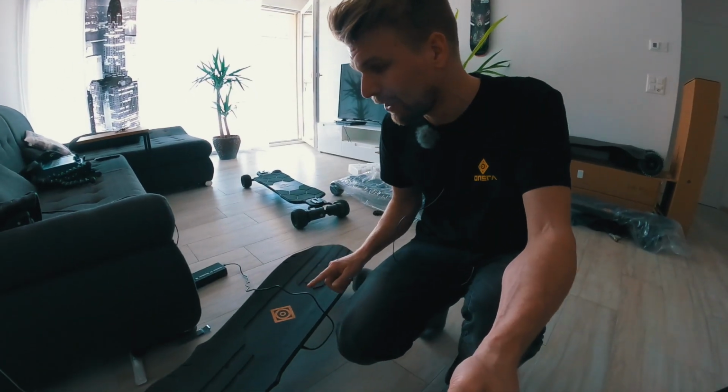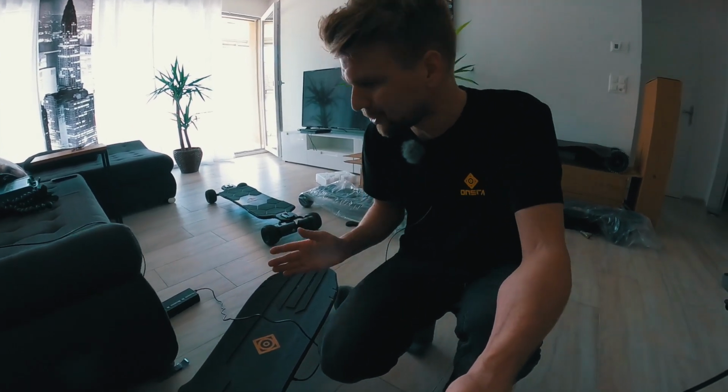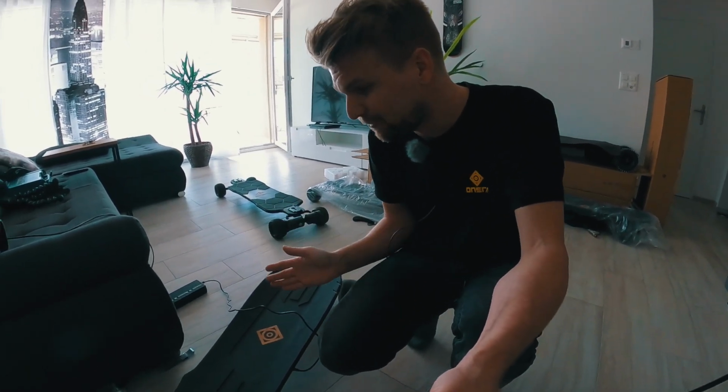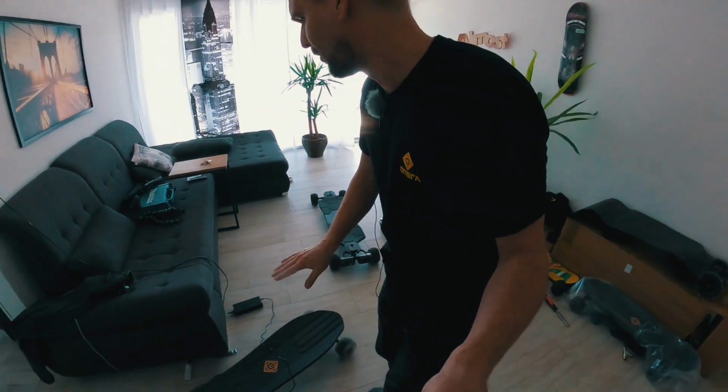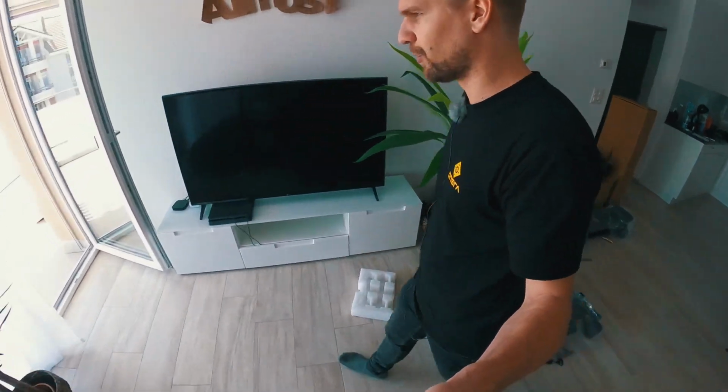But what you can do: charge it up to only 50% if you know you're not gonna ride for 2 weeks. Charge it to only 50%, leave it there and just store it in the cold, or you can store it wherever you want. It doesn't matter too much. Obviously it's best to store it in a warm room.